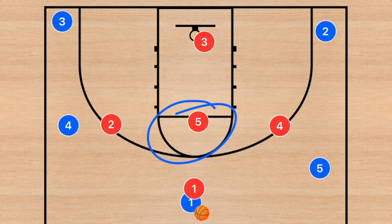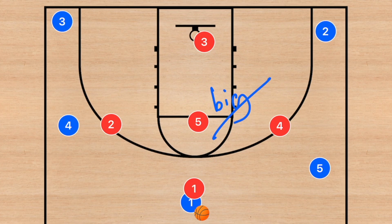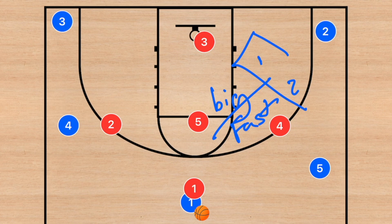And player 5 generally needs to be a bully. So he generally needs to be pretty big, but because you're running a trap, he also needs to be fast. If he's one of these 2 things, he's all set. If he's both big and fast, it's even better.